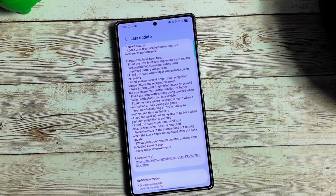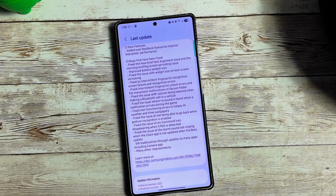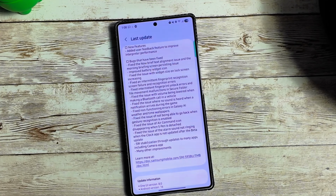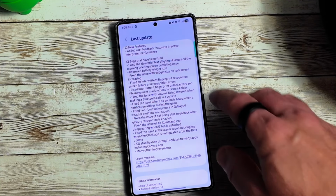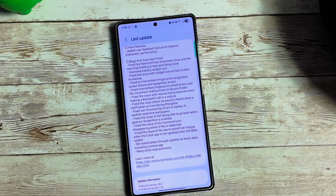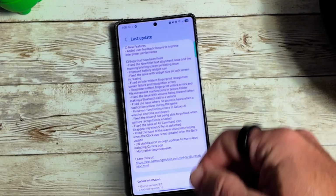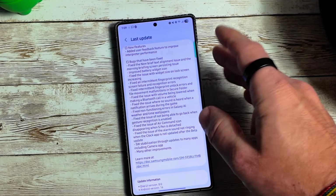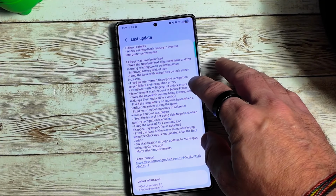It fixed the Now Brief text alignment issue and the morning briefing screen persisting issue. It improved the battery widget icon. It has fixed the issue with the widget size on the lock screen increasing. Some people reported that that was an issue. I didn't personally have that issue on mine, but I do know that was a report.